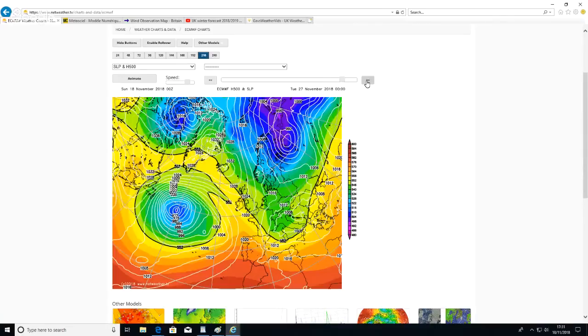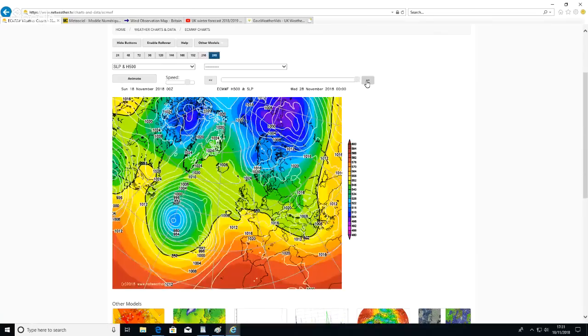But that's a very cold chart. That is. That would be cold enough for snow for most. Yeah, I think so. And then 240 looks like that, way to the east, hasn't it? But that's a lot colder than the GFS. I mean, we're just sort of skirting the edge of the cold there.